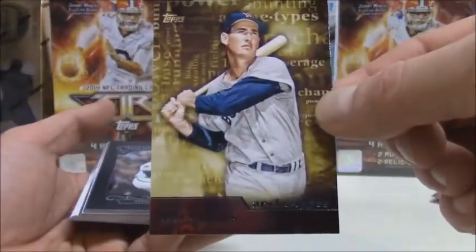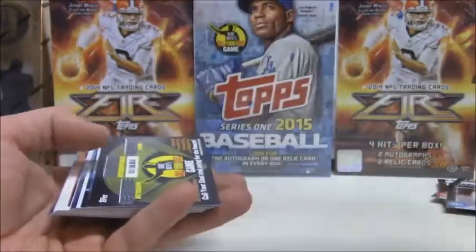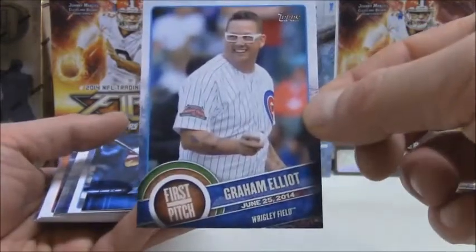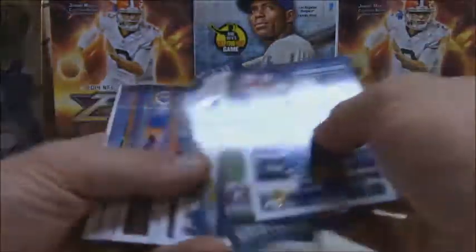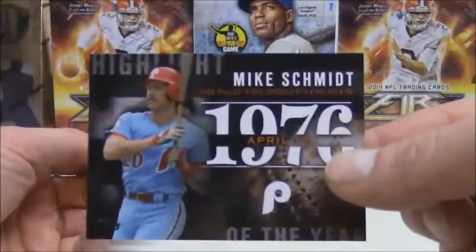Williams, Archetypes. Glavin, Gallery of Greats. Graham Elliott, first pitch. Carlton Fisk, free agent 40. More base and Schmidt, highlight of the year.